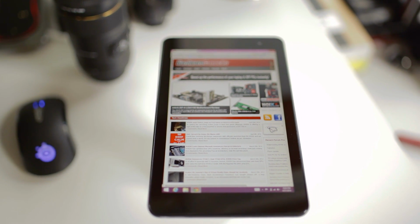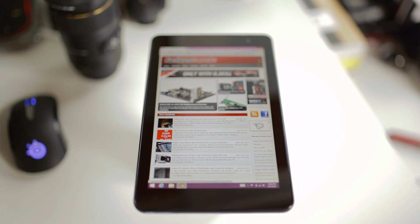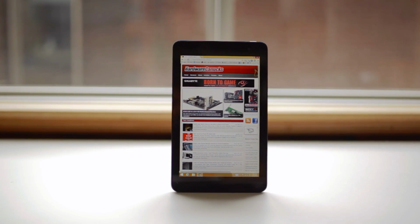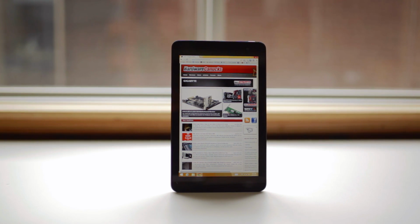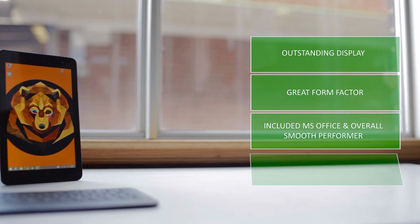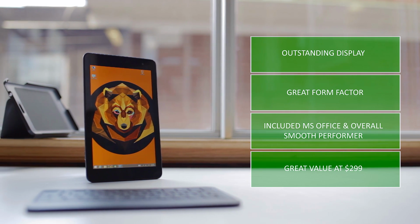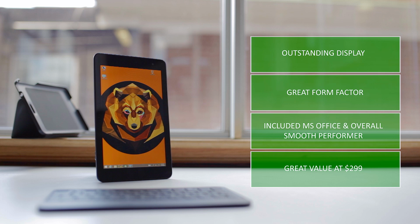Now you could do a lot more with the Venue 8 Pro than your standard Android or iOS tablet, but that is really up to the user, as Android and iOS devices may be more fitting in some instances, while the Venue 8 Pro could be the complete driver for your social media and on-the-go business. And to conclude, there's a lot of positives, starting with the excellent display and resolution, just the right form factor with thickness, weight, and the 8-inch size for one hand holding. Included MS Office is a big one, with smooth performance and lag-free gaming and browsing the web as well, all at the reasonable price of $299 for the 32GB model.